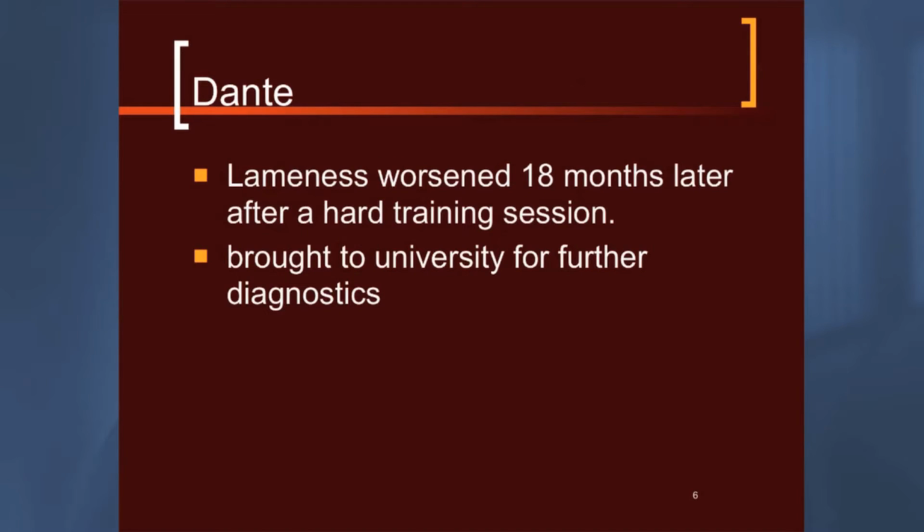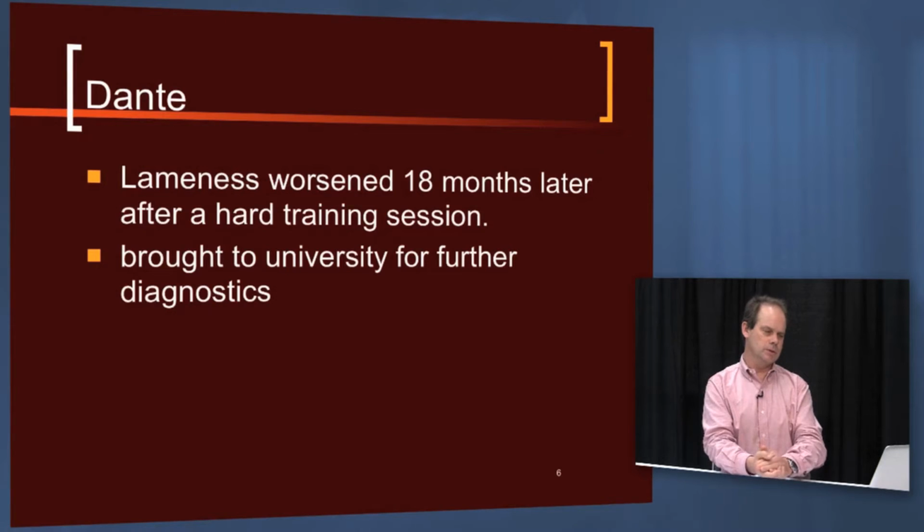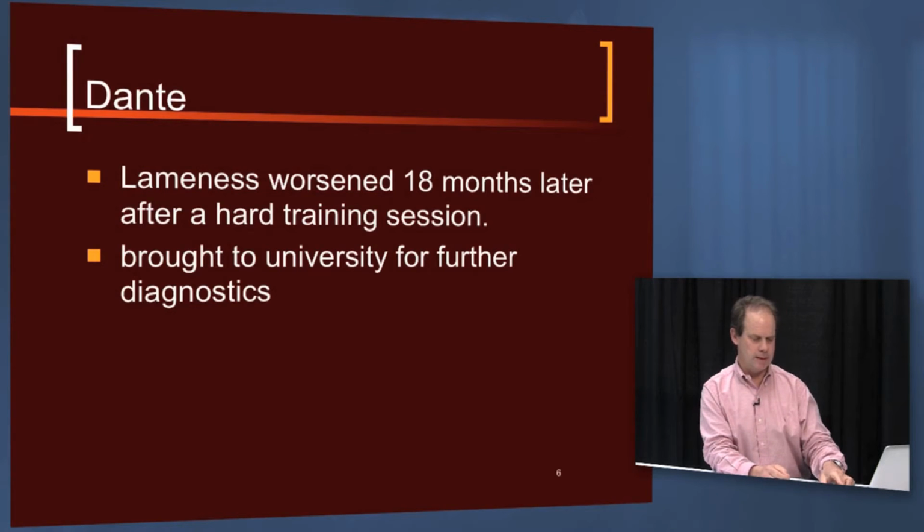But then 18 months later, after a hard work session, the lameness seemed to deteriorate. The client also noted that it seemed like it was the same problem, the same kind of characteristic gait problem. However, it was just much more severe. So then the owner decided to bring the horse to the university for some further diagnostic tests.